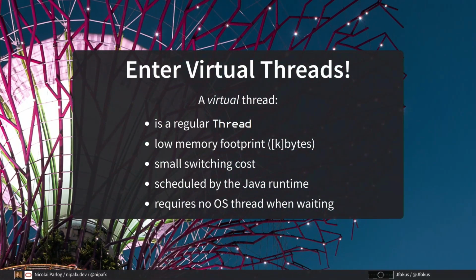And the idea is that a virtual thread requires no operating system thread while it's waiting. That's the critical part. A virtual thread can wait for free. It doesn't hog an expensive resource. Now, this is basically the above-the-line thing that you need to know.